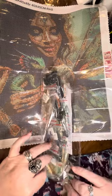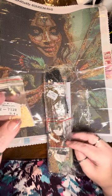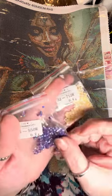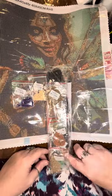Let's find out. Let's see. So there's the first one. Yeah, that's pretty. That's 712 is the DMC code for that one. It's that beautiful cream color with the sparkly. And this, oh, this yummy purple, that's 550. And let's see. I see somebody sparkling in here.